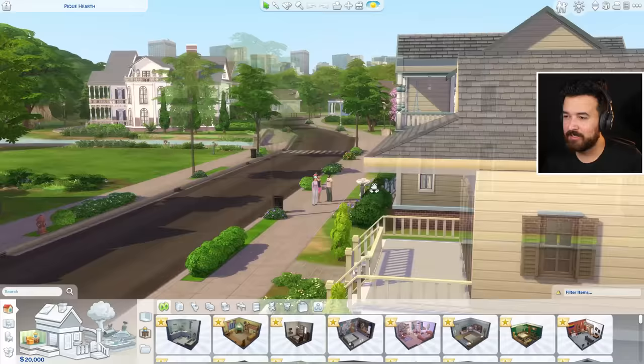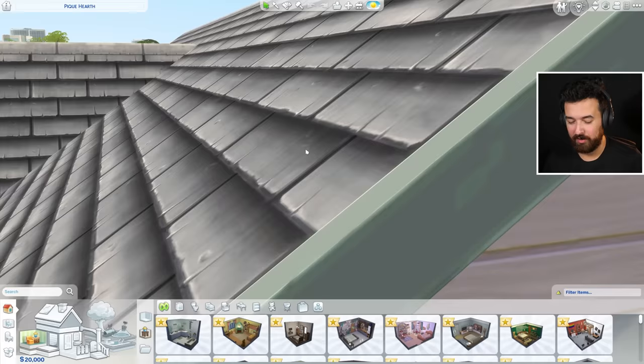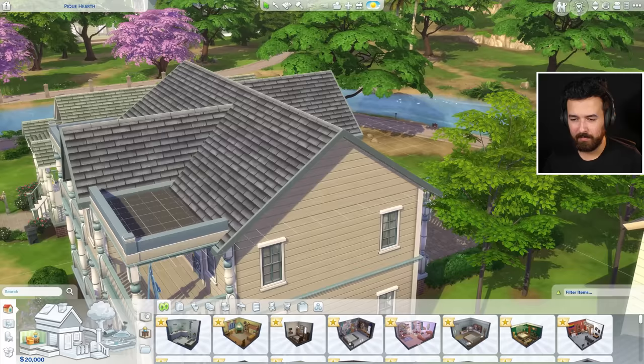So, what we're gonna do, we've got that attic space up here. So basically we can actually use underneath the roof. It's a little awkward because when you put the walls down to see inside, the whole roof disappears. So it's kind of hard to see. So we kind of have to have it up like this, but we can put the camera inside and you can still sort of see around like this. That works.